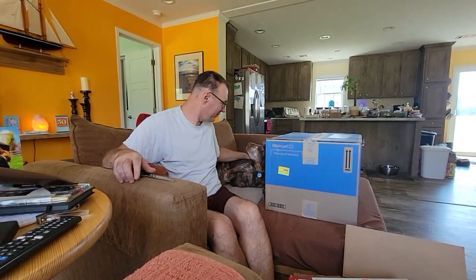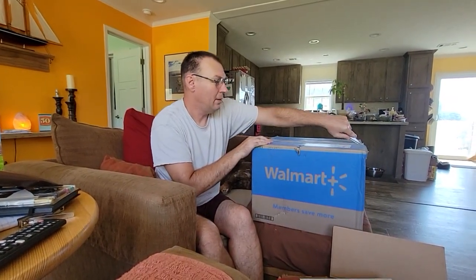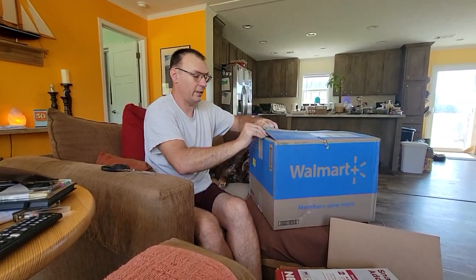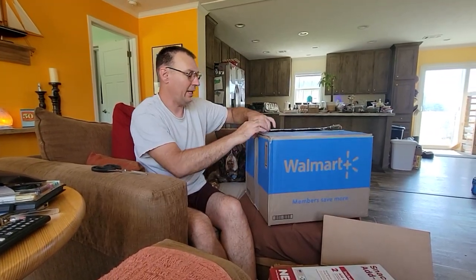Yes, child. Sherlock and Lady Pants are completely polar opposite when it comes to stuff. Sherlock likes to be in the middle of stuff, and Lady Pants likes to be not in the middle of stuff.